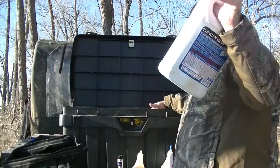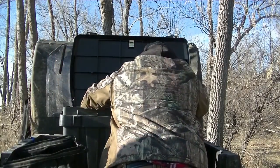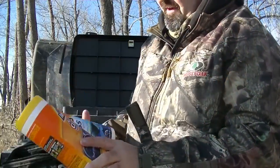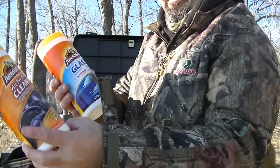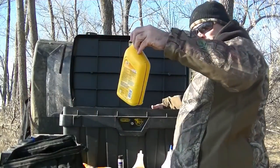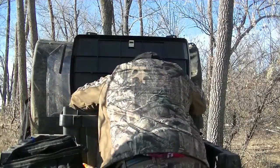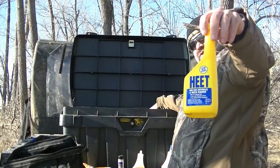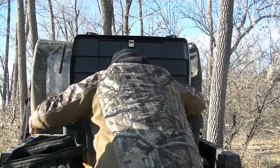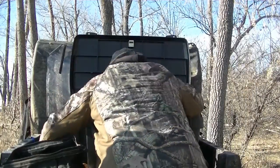I just keep a 50-50 thing of antifreeze. Just some general cleaning for my vehicle. Glass wipes and air freshening cleaning wipes. 5W30 oil. I normally use Quaker State, but that's what I got in here now. Some heat, which can be used for unfreezing your gas lines, but also little stoves, which I have one in here. And then just some brake fluid.